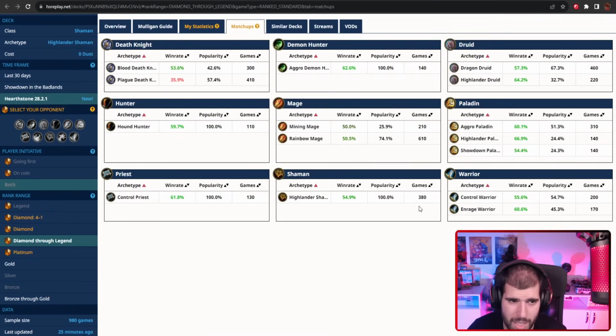Matchup wise, here's what the stats show. Plague Death Knight is going to be annoying for you because you're no longer going to be Highlandering against them in most cases, and you're good against Paladins, so you got that going for you, which is nice.